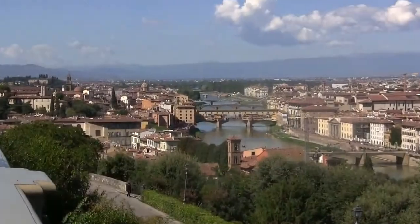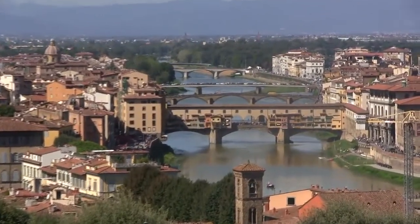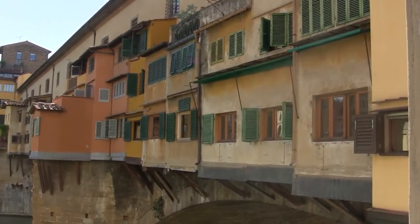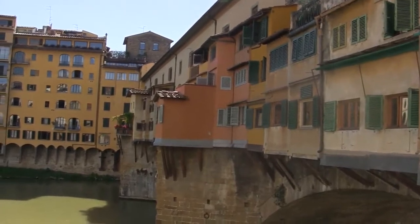From here we walked over to the Ponte Vecchio, which means old bridge. This medieval bridge has shops on it. Now these shops were all originally butchers, but today there are many jewelers and souvenir shops.